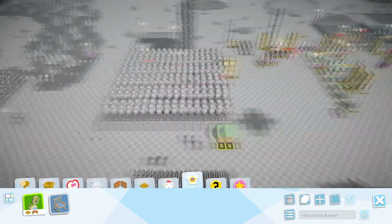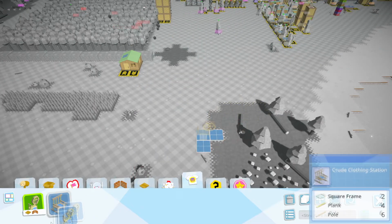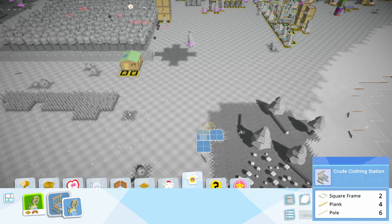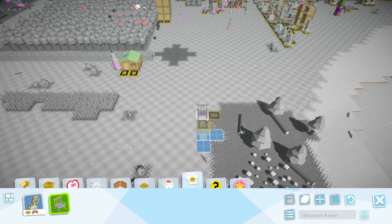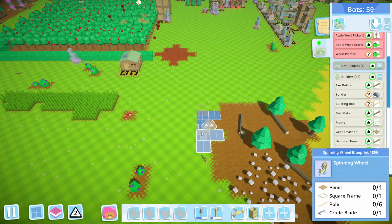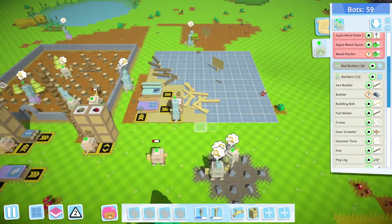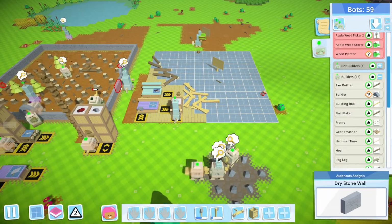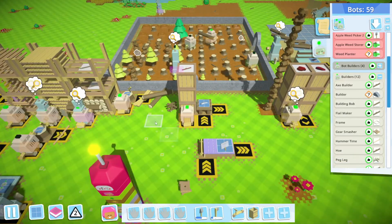There's cotton right there, and there's some cotton right there. So let's go right there, because that's just a little bit closer for now. Clothes making station, not sure about that. We'll slap one down nonetheless. And gotta get the stuff. I did get this guy sorted out, I think. Not him. He's done his job. But the guy that's in charge of making the floors.